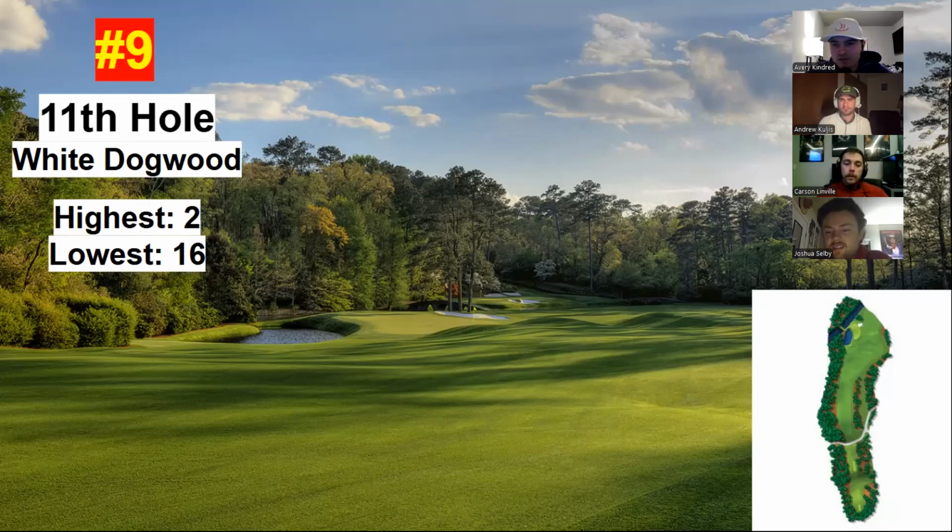But those moguls that are short right of the green, I think that's relatively new, which is a great addition. Thumbs up from me. Anything to make it so you're punishing them for laying up on a par four, which kind of bothers me. They do get punished, man.